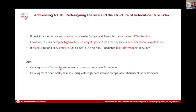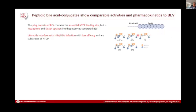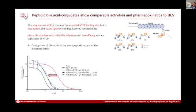So the aim would be to develop smaller molecules with comparable specific activity and to develop orally available drugs with high potency and comparable pharmacokinetic behavior. I'll show you one unpublished approach that we followed. What we did, we used the plug domain I just mentioned that contains the NTCP essential binding site. But this is much less potent and faster taken up into hepatocytes. So what we did, we fused it to bile acids. We know that bile acids interfere with HDV infection with very low efficacy, in the micromolar range.